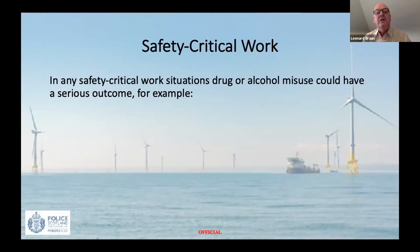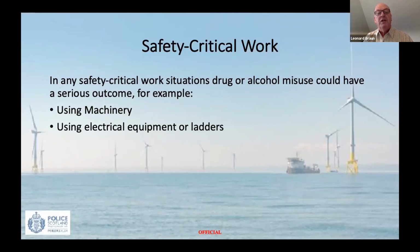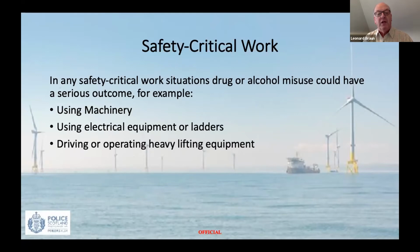It is a safety critical work situation. Drug or alcohol misuse could have a serious outcome. For example, using machinery, using electrical equipment or ladders, driving or operating heavy lifting equipment.